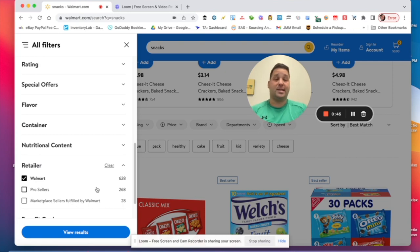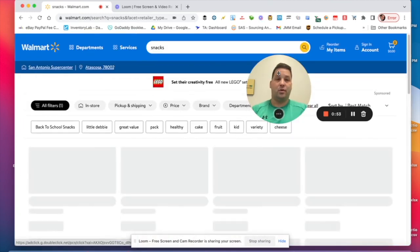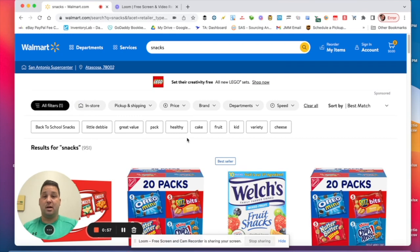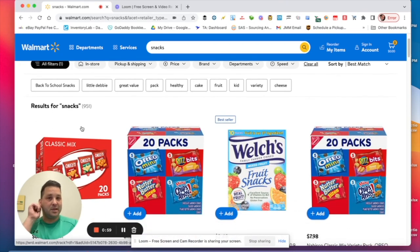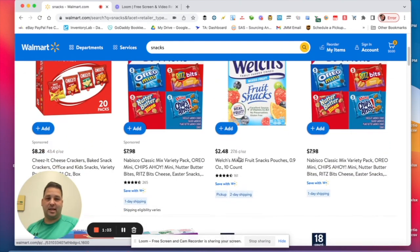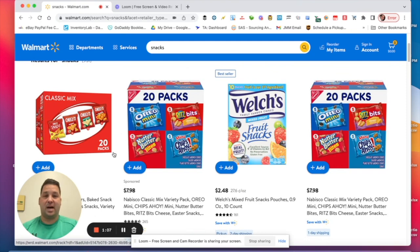These are basically third-party sellers like us. Instead of selling on Amazon, they sell on Walmart. Most of them sell on both. So I'm going to click view results, all right? It looks like there's 951 results based on that. This is just snacks. I mean, it depends on the keywords. I'm sure they have a lot more snacks than 951, but that's what's popping up.